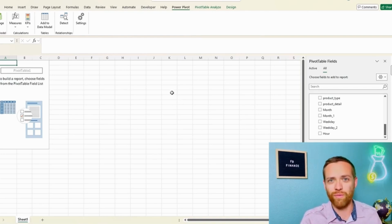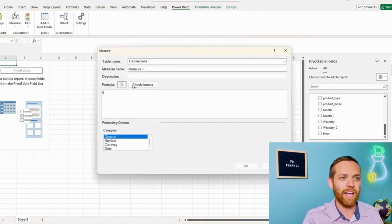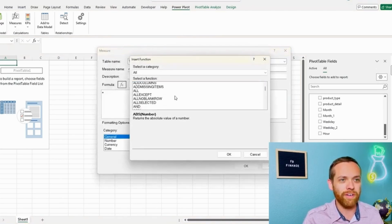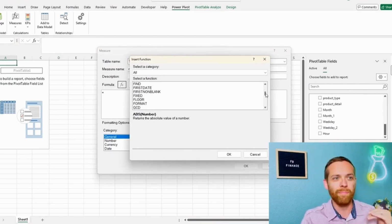So to create a DAX formula, we're going to go up to Measures, and we're going to hit New Measure. Now, there's a lot of different formulas available in here. You'll see a whole list. I'm going to have some resources on the blog. I'll put that down in the comment. Make sure to go check that out. But you can also just go through these and kind of see what each one does.